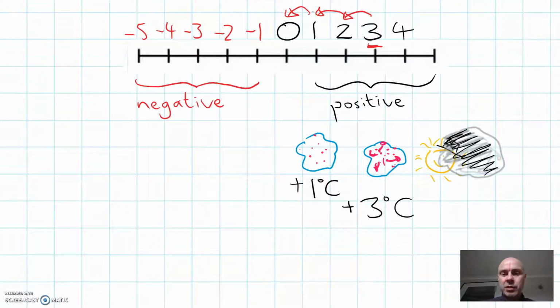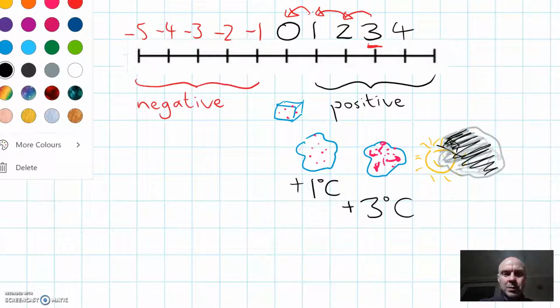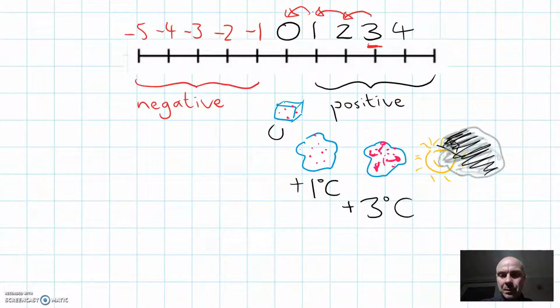Now, what happens to water at 0 degrees C? Oh, it's going to freeze. Okay, we're going to get an ice cube. The particles are still in there, but they're locked in position. So at 0 degrees C, we've got an ice cube.